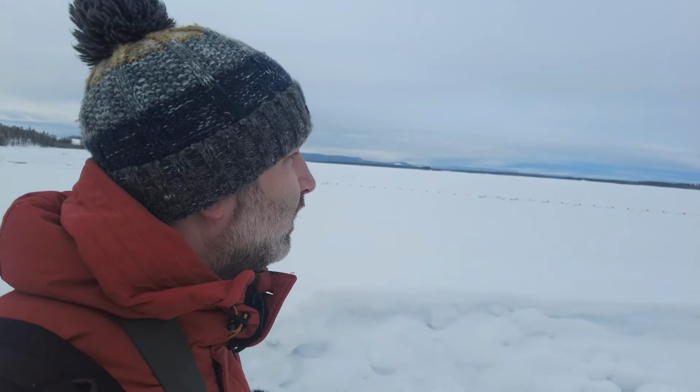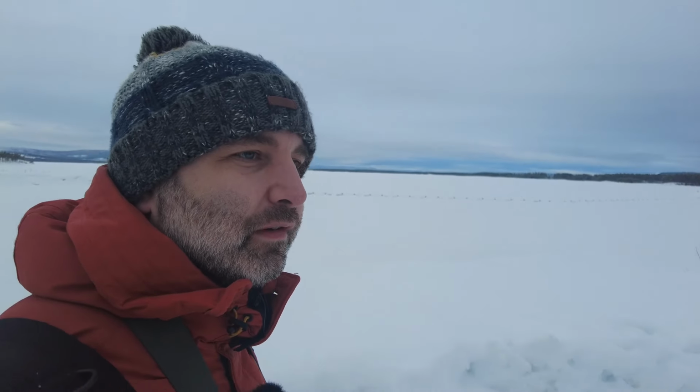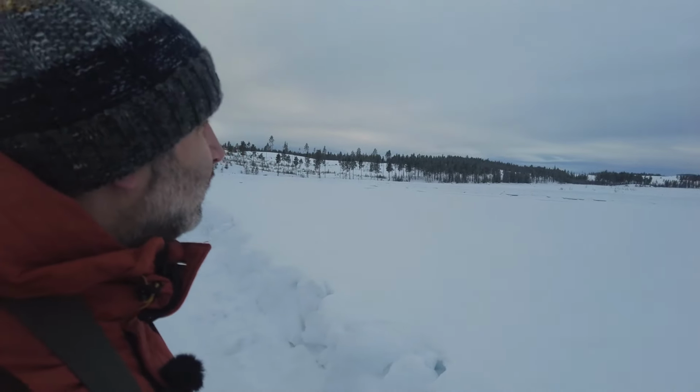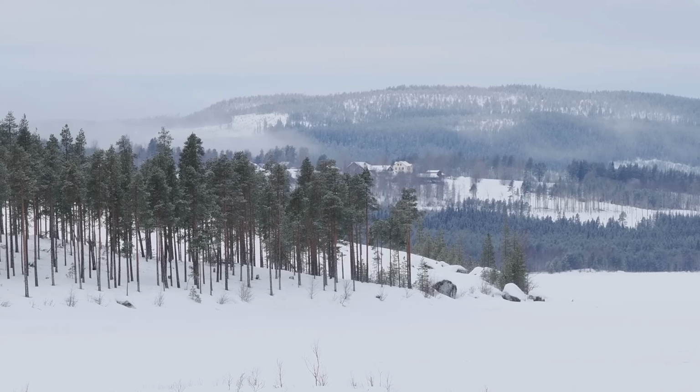But yeah, I was actually hoping to find some abstract shapes from up here, you know. I thought maybe this ice is a little bit broken on this side, but until now I don't really see what I was looking for. So yeah, I'm gonna look around here. I am gonna take a couple of shots of that mountain and that peninsula with trees there. That looks pretty nice.